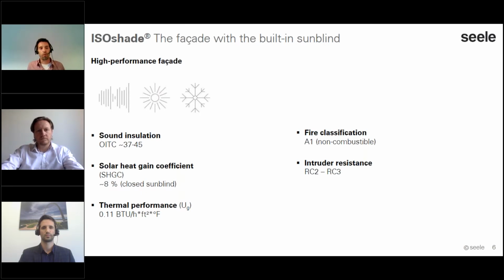The solar heat gain coefficient is driven by the sun shading we are using and also the selective coating we have on the glass, which you are totally free to choose. Typical values are about 8% when the sunblind is closed, up to 50%. But again, you can even go down to about 6% when we combine this with a highly selective solar control coating.